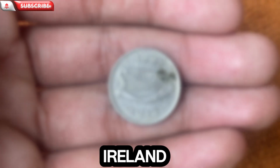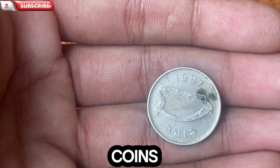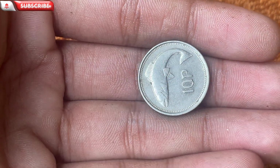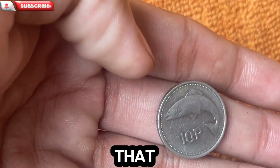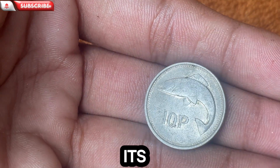It represents Ireland in the years after decimalization and before the euro. Many of these coins were heavily used, so finding one in good condition can be a challenge. Collectors particularly search for coins that are uncirculated or preserved in mint condition. What about its value today?